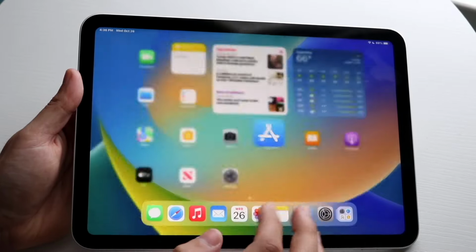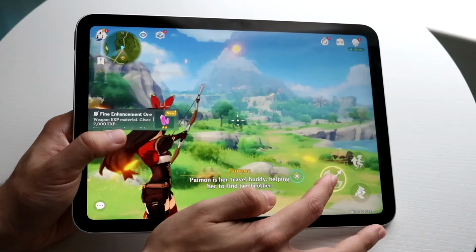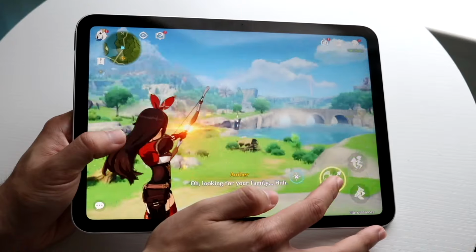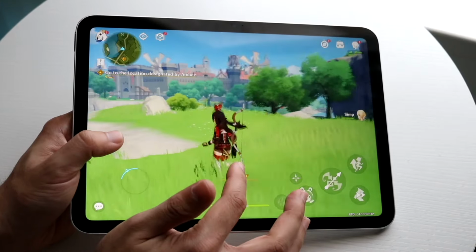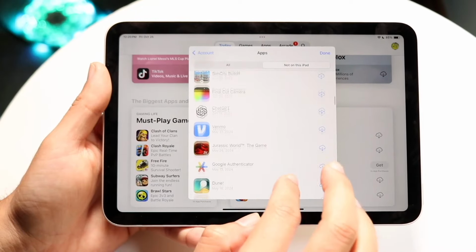So the iPad 10th generation is giving you the Apple A14 Bionic chip inside of it, where the iPad mini 7 is giving you the Apple A17 Pro chip. So there's definitely way more RAM inside of the iPad mini 7. You're getting Apple Intelligence inside of the iPad mini 7 as well. And that is definitely going to be the faster, better performing tablet in almost every single way.